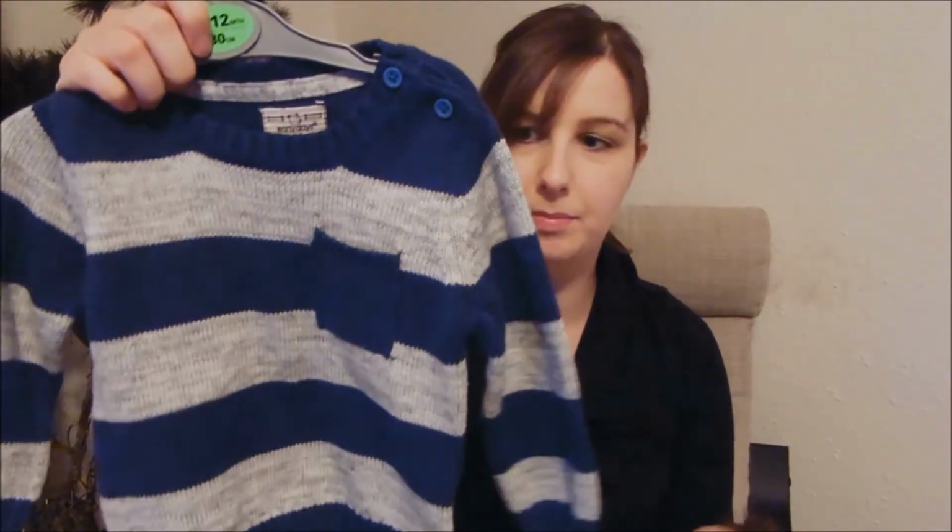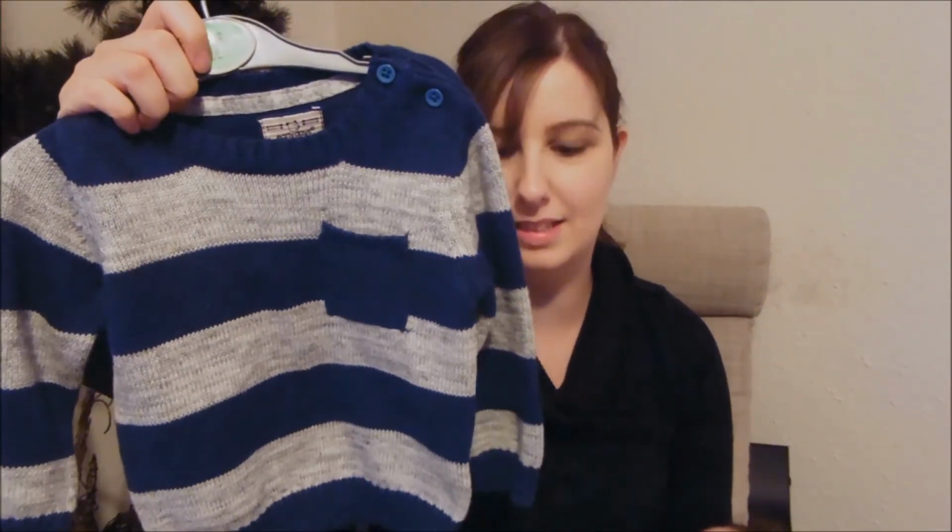Also got Alfie this jumper. It's just a standard knitted jumper. Was originally £5, and down to £2. And I got this in age 9 to 12 months for this winter coming, because he won't really need it on holiday. I just picked this up because you can't really say no for £2.